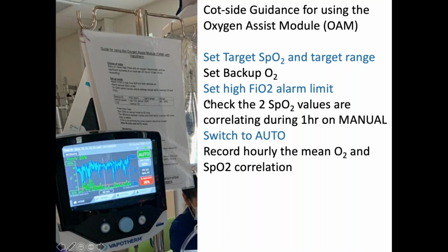But moving on from that, we need to then, whilst running the module on manual for an hour at least, just observe how closely the two SpO2 values are correlating. So the value produced on the OAM and your value on your monitor. And only if they are satisfactory in their correlation should you switch to auto.